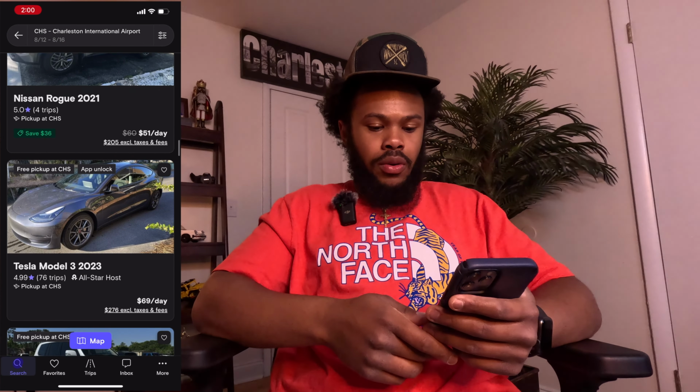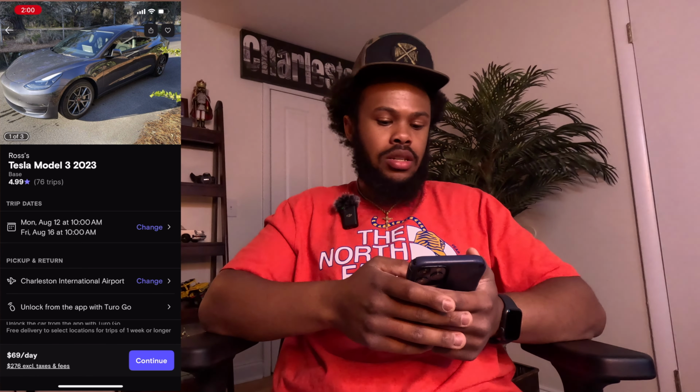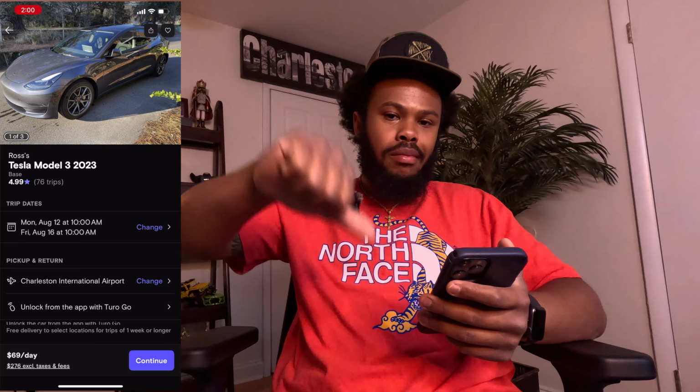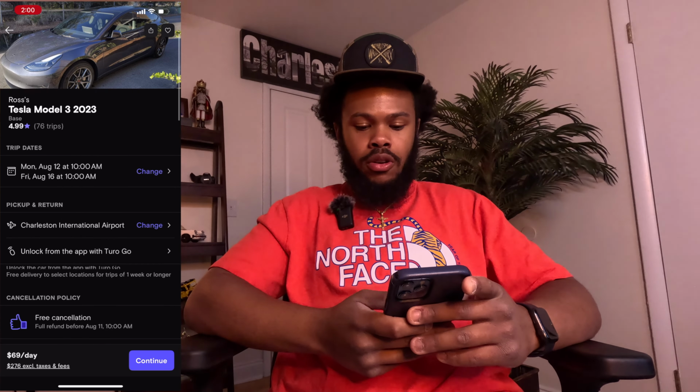Let's look for another vehicle that has some more trips. So I'm thinking about renting out a Tesla. So let's look at this Tesla real quick. Okay. Looks nice. Looks pretty good. But only 3 pictures. Bad. No. More pictures. Need to maximize the amount of pictures that you're using.